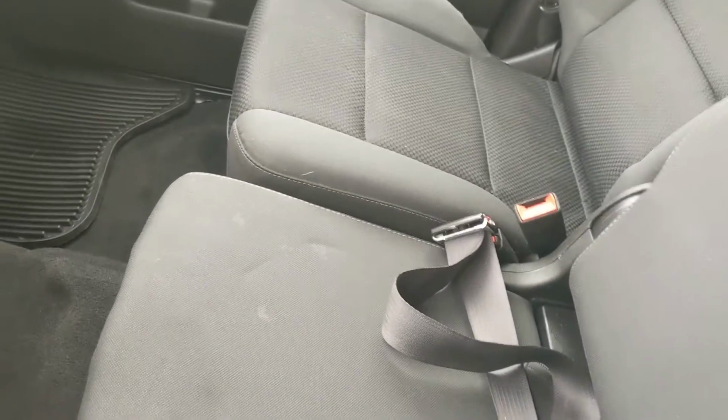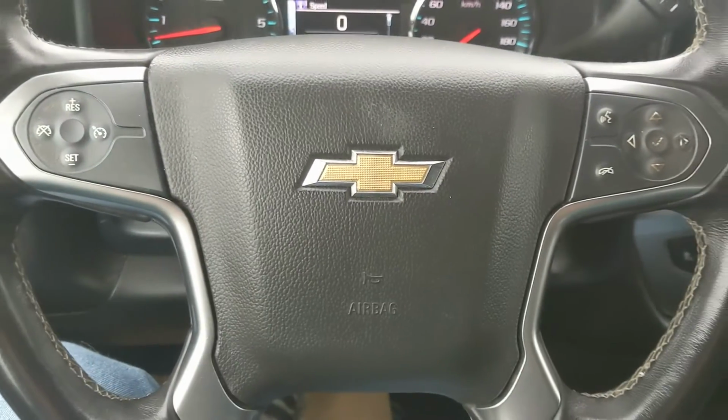But then this does lift up and out of the way to become your 5th passenger seat and 6th seat overall, so plenty of seating in this truck. And then you have another lockable compartment underneath there for even more storage. But that should cover our look at the interior.